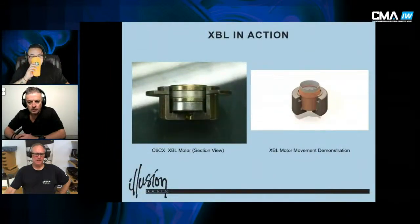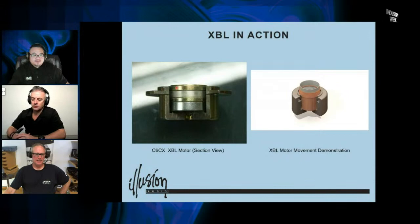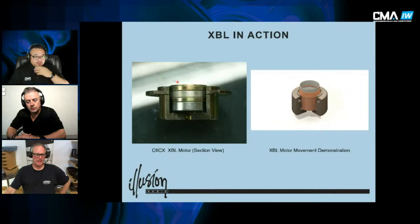So here's what XBL looks like. That's a steel pole. That's a steel pole. This is an aluminum ring for Faraday. Some models also have an aluminum ring on the top side for Faraday, and another aluminum ring here for Faraday. All the Faraday does is it reduces inductance and keeps the inductance linear. This is the neodymium magnet on this particular motor. And I'll show you how XBL works over here in this animation.